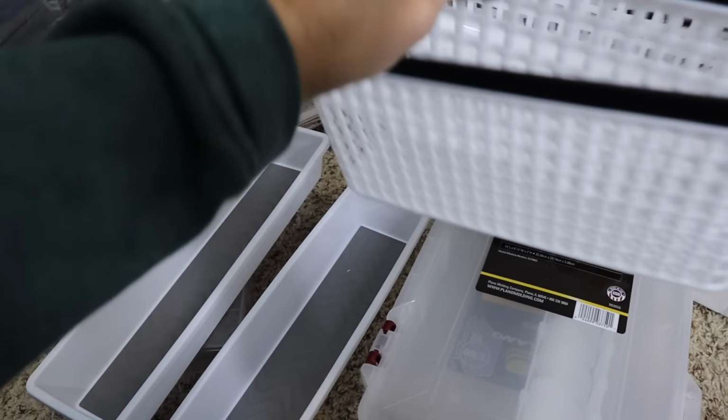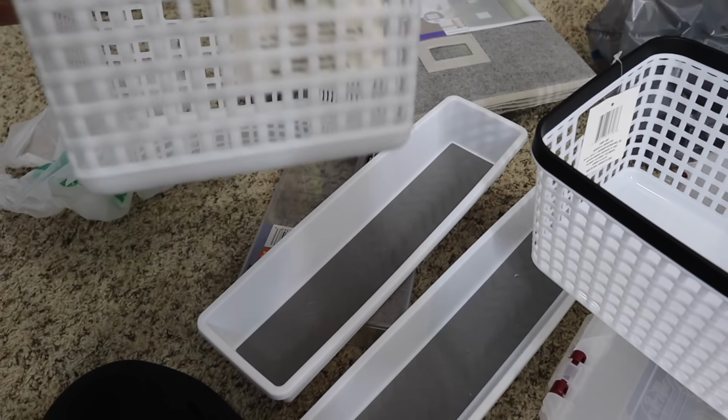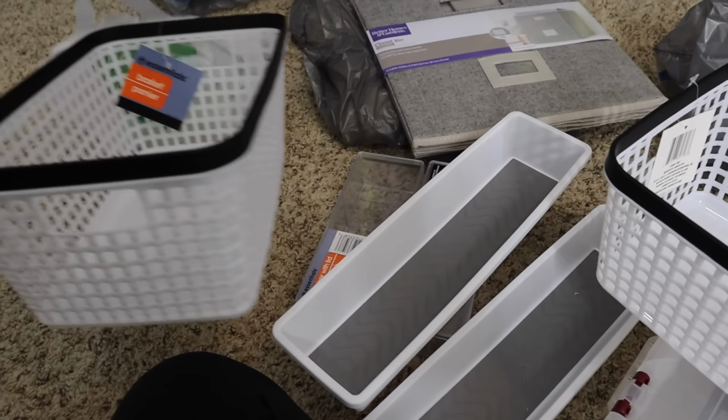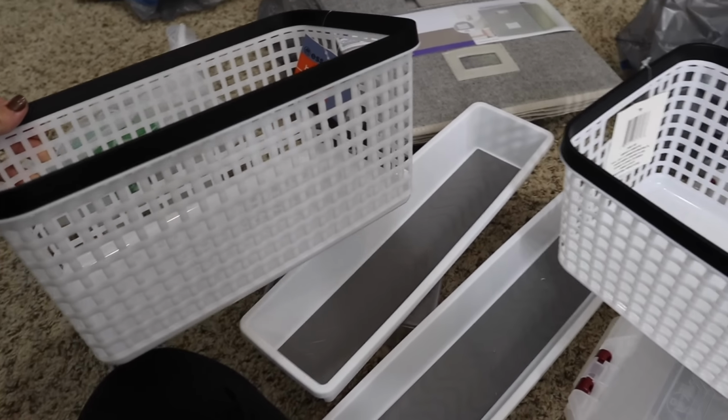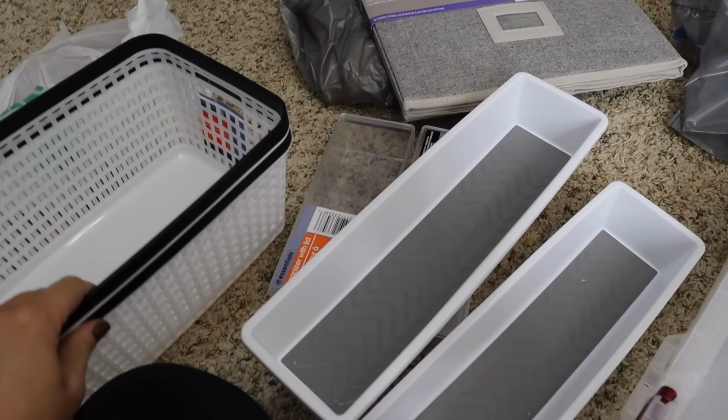And then I seen they had these baskets at the Dollar Tree too, which are kind of like the woven look with a black topper on it, and these are a little bit deeper. So I'm gonna see if these fit in my drawers over here. I don't know if they will or not, but I got 2 of those.